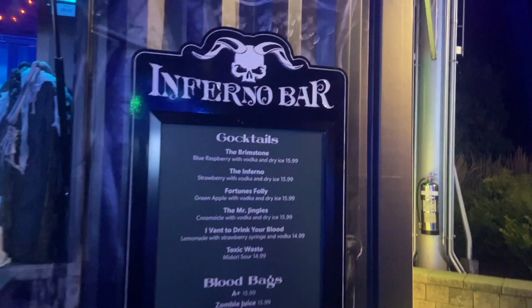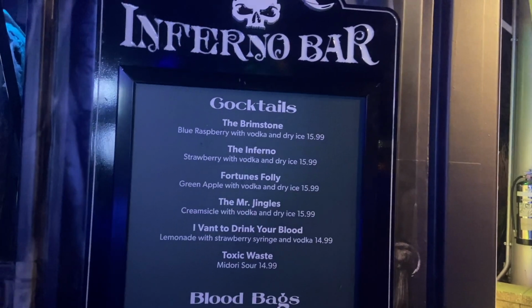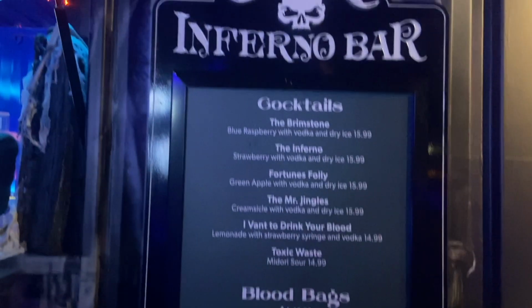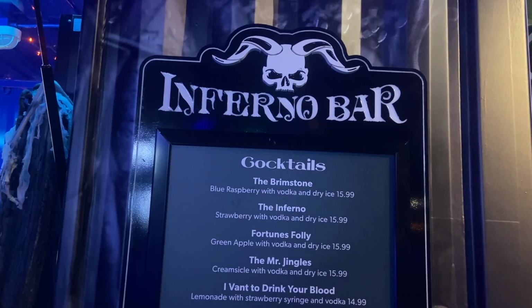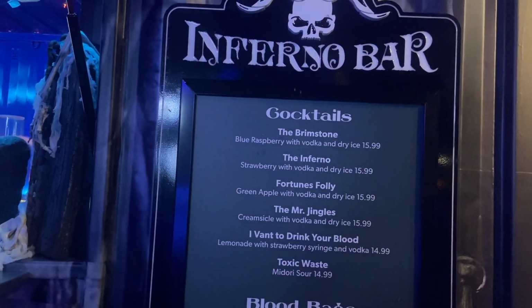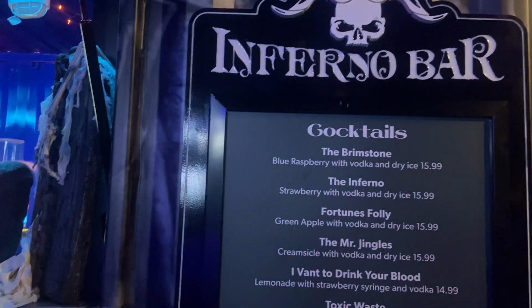All right, I've got my card here. We can get one of these now. So they have the Brimstone, the Inferno, Fortune's Folly, Mr. Jingles, I Want to Drink Your Blood, which I've had before, Toxic Waste, Zombie Juice, Pixie Potion, Purple People Eater. I think I've had all of those before for the blood bags. So I'm looking more at the cocktails. You know what? I think we'll try the Inferno, because strawberry usually isn't too sweet to me. Green apple usually is a huge red flag for me. So instead, we're going to try the green apple and see what that's like.